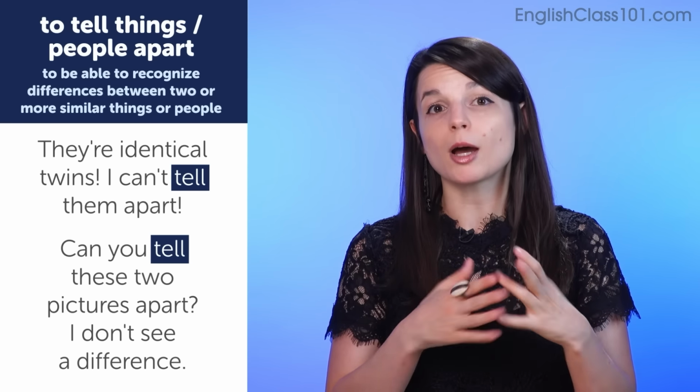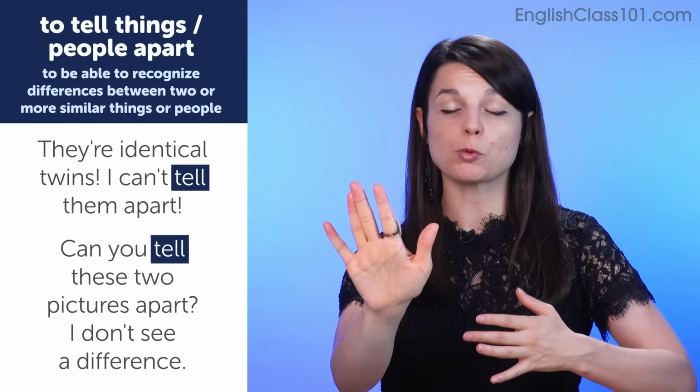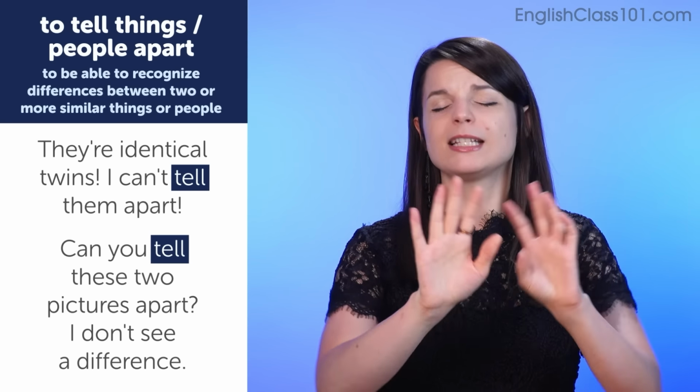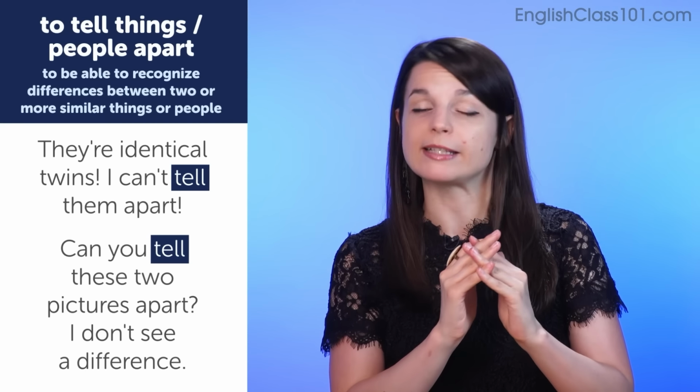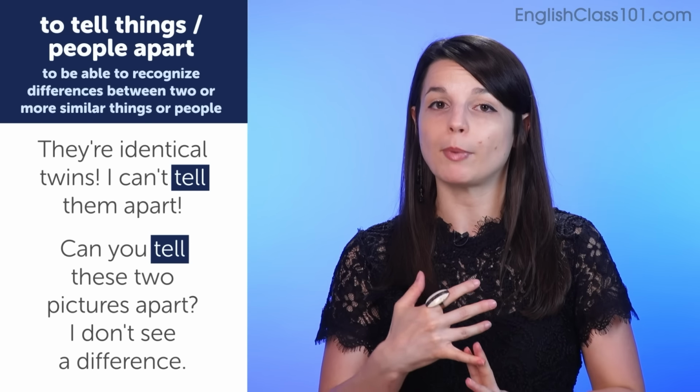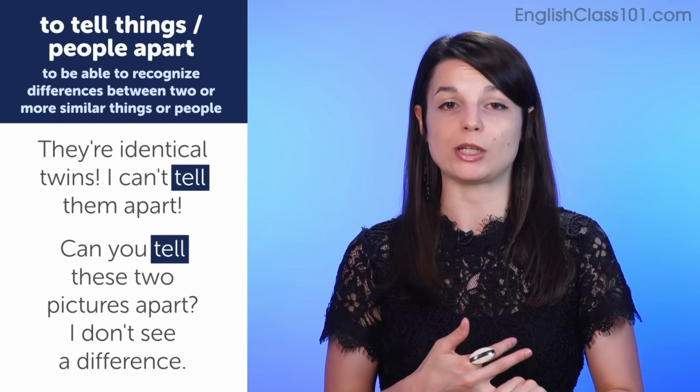So to tell something apart means to be able to distinguish one thing from another thing. Typically, these things are very similar. So there's maybe just small points of difference. So to tell something apart or to tell the difference between two things.